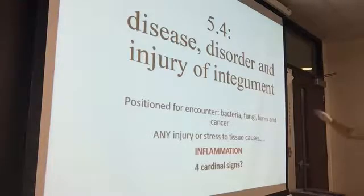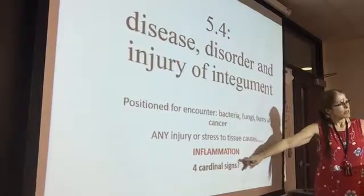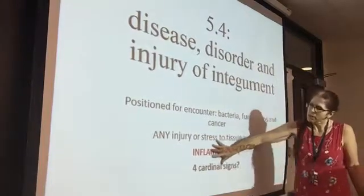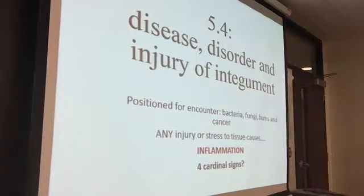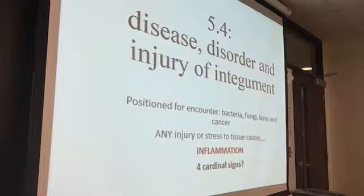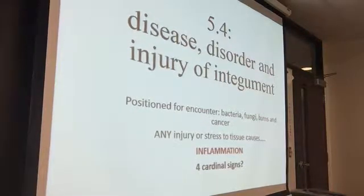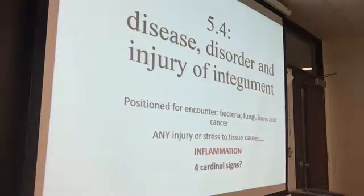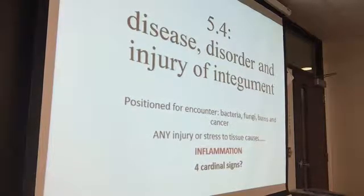All right, so diseases, disorders, injury. Any injury results in inflammation. So inflammation is your body's response to an injury. Okay? So whether that injury is a burn, like we mentioned last time, or a cut, or even an invasion, if a cell has been hurt or killed in the process, you have started inflammation.